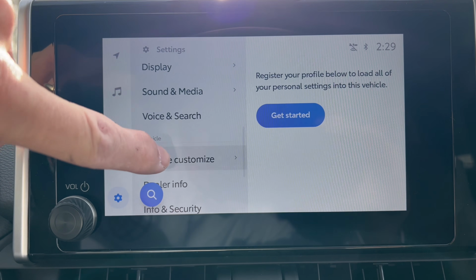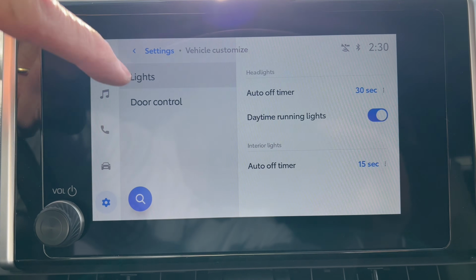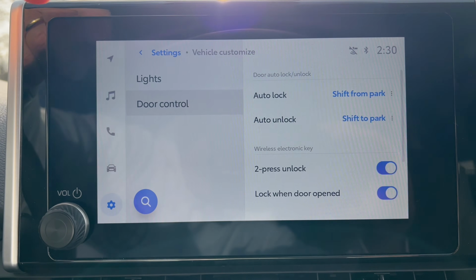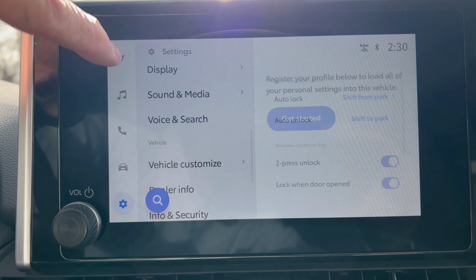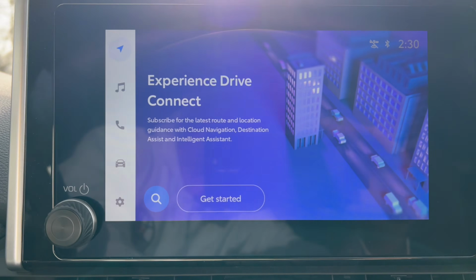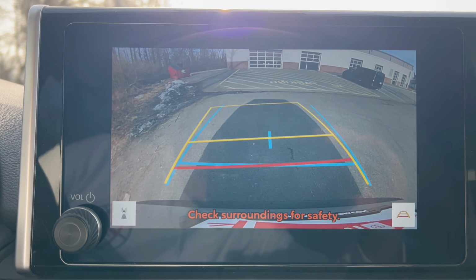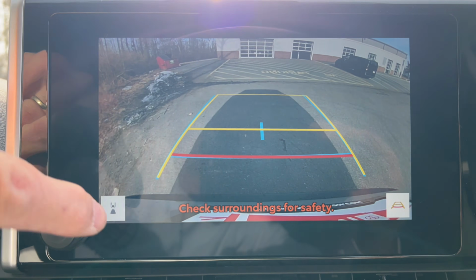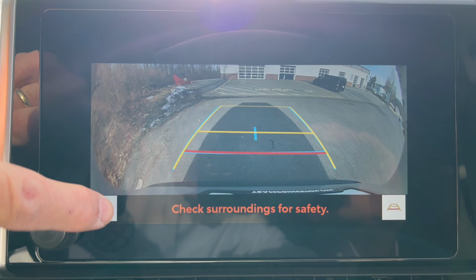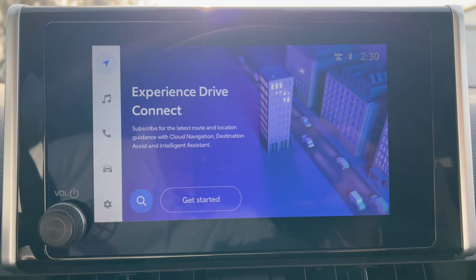over-the-air updates. We go to vehicle customize. You can customize your lights, however you want to have those, and your door controls, however you want to have that set up and working. So for base system, it's pretty good. Now, as we go to reverse, we do have a large backup camera with trajectory that takes up the whole screen. So I do like that. And of course, you can zoom in or zoom out at your pleasure. And then we go back to the beginning.